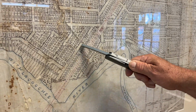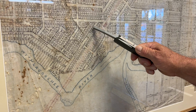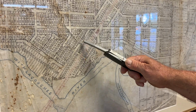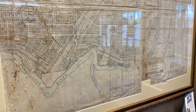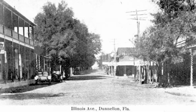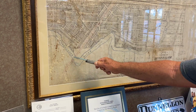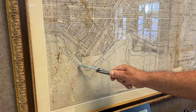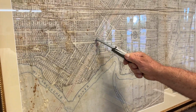This Dunnellon Avenue is now what we call US 41. This 60-foot wide back alley for horse and buggy traffic is now a 4-lane major north-south thoroughfare through this part of Florida. The crossing, there's now the bridge here. There's only 3 crossings in Citrus County across the Little Withlacoochee River, this being one of them. So this is a major traffic through point here, and this is a problem.